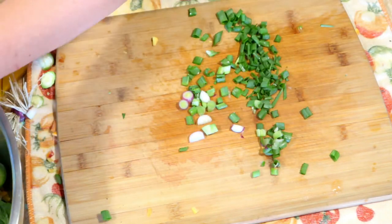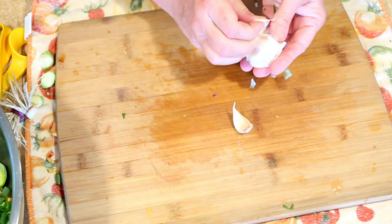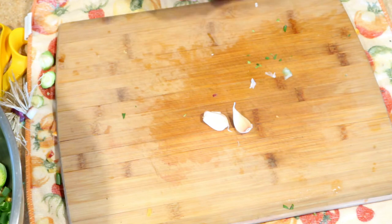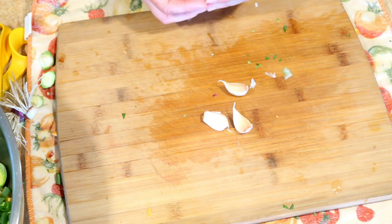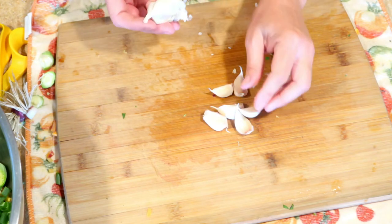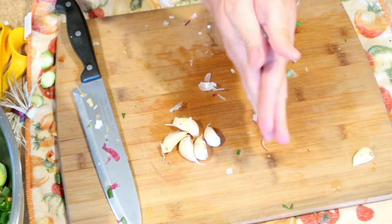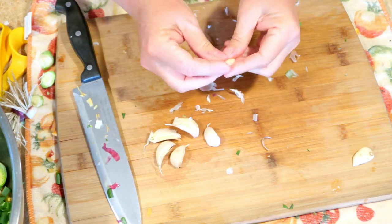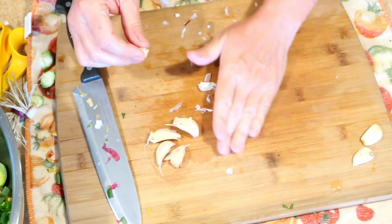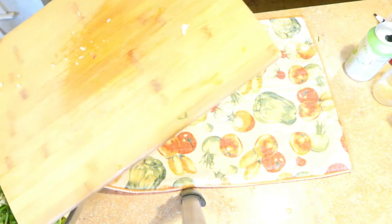I just picked these onions before they bulbed up, and so I put in the green parts, too. I love garlic, you guys. Garlic is just, you're gonna see that a lot in my recipes. I love it. This is the way I get the skin off the garlic. I just rub it between my hands and it just comes off. And then I can chop it up and add it to the dish.